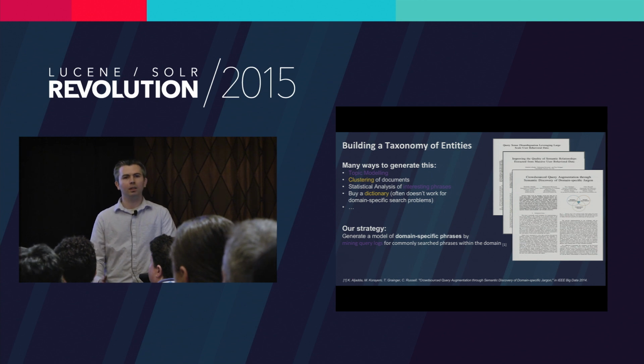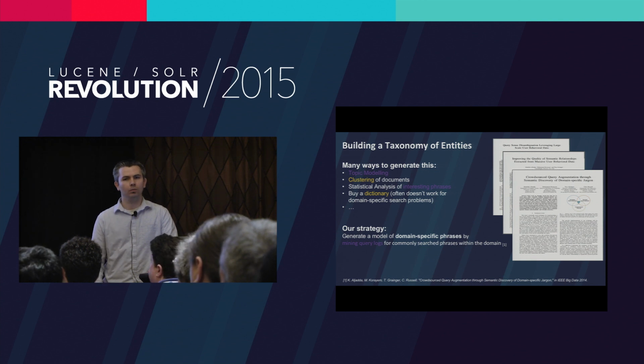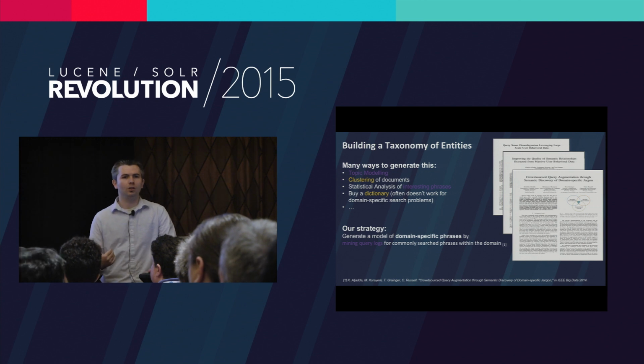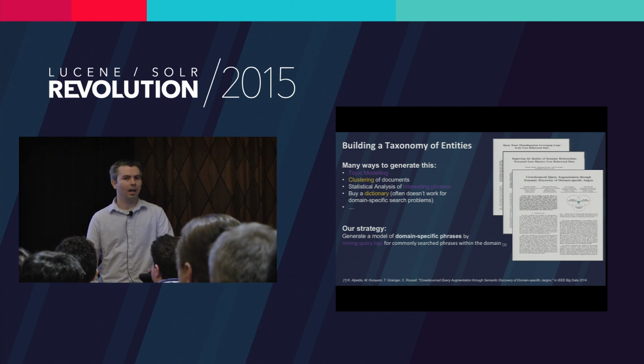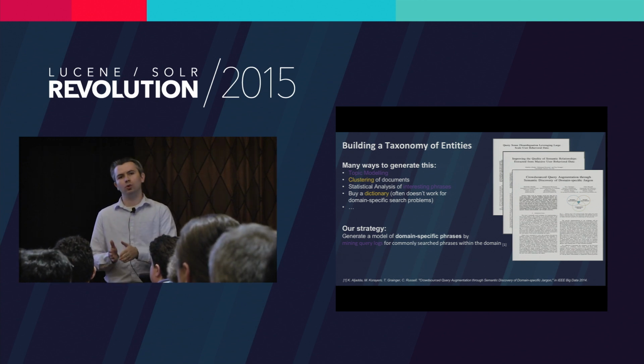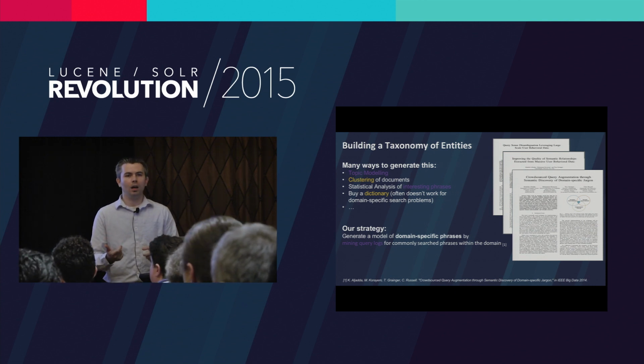But fundamentally, for a lot of the system to work, you have to be able to identify words and phrases that your users are going to be searching for. And the strategy that we take is we just mine our query logs. So we've got millions of queries coming in over time. We look at which users ran which searches and what other searches those users ran. And we can see what the top searches are, mine those out, and create a list of entities that represent the things most commonly searched in our domain.